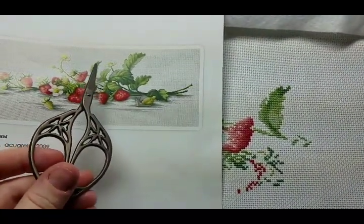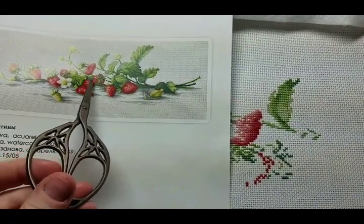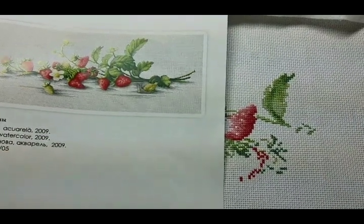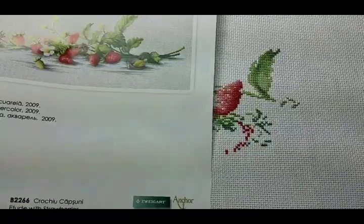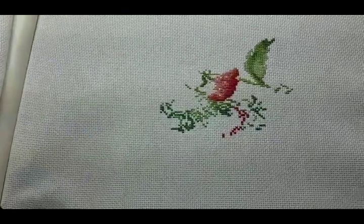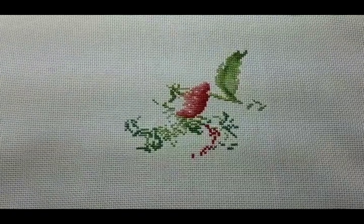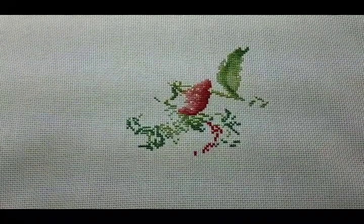So this leaf is almost done already, a little bit chewed up greenery on the strawberry left, and you can kind of tell that there is another strawberry shaping up around here. So I don't know which way I'm going to go, but that's where I'm starting this. Let's see how it looks after about 500 stitches or more.